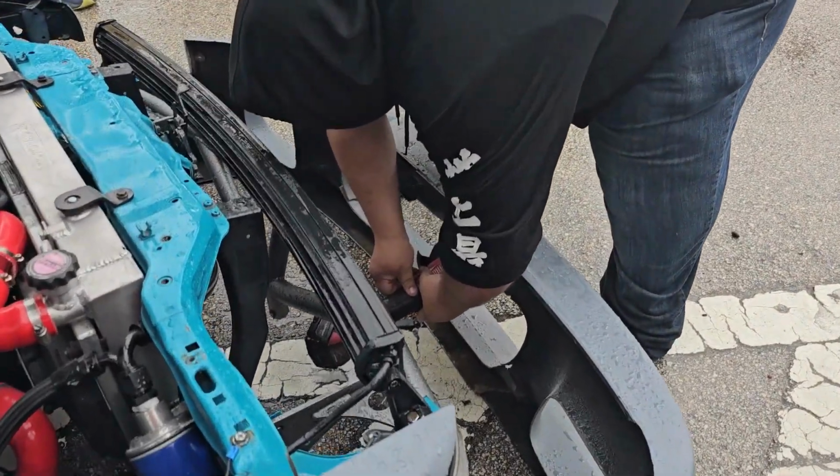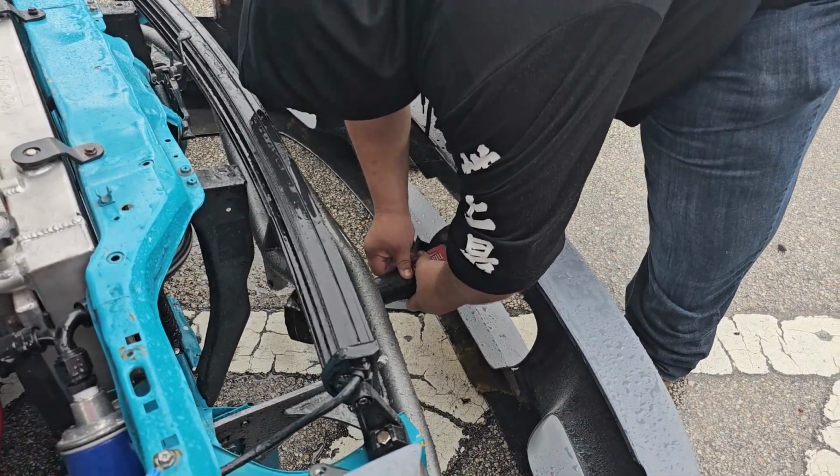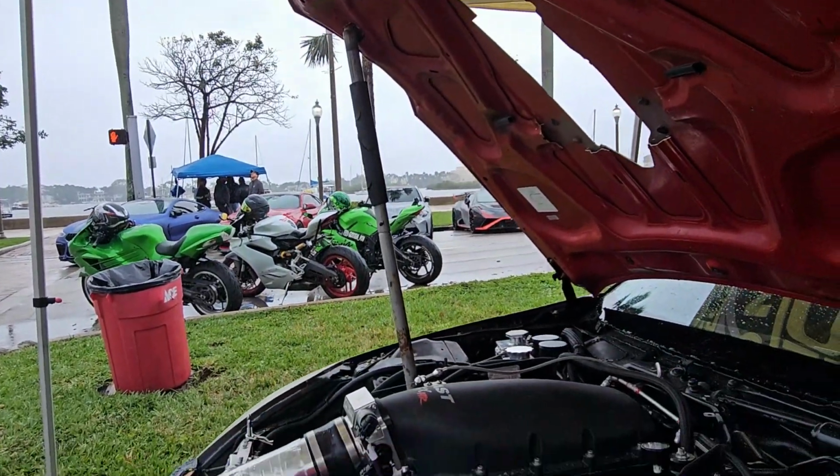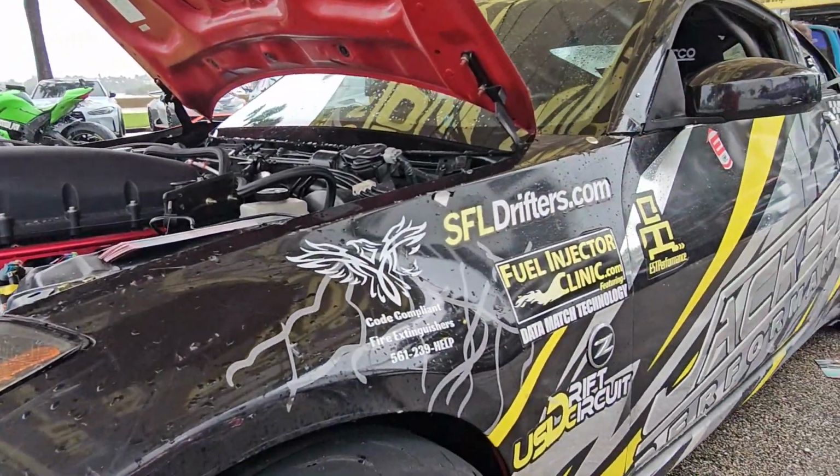Trying to make the bumper fit, man. We gotta do it. We gotta do it. How long I have waited just to look. Still raining, bro.